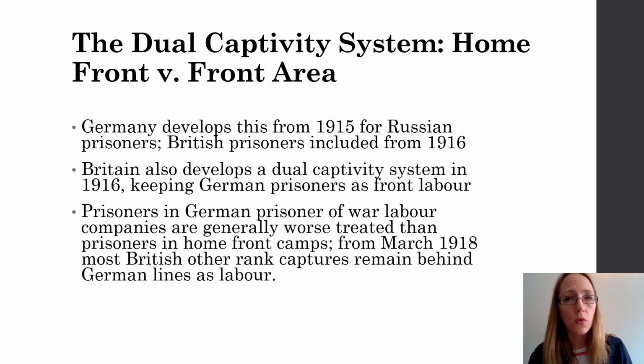It was the first state on the Western Front to develop this, and it was developed initially for Russian prisoners, which it moved from the Eastern Front to the Western Front as prisoner labour. British prisoners and French prisoners were included in this process from 1916 on, as a kind of pilot set of schemes. A number of prisoners were kept from 1916 on. That system then develops more substantially from 1917 until by 1918.